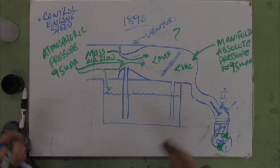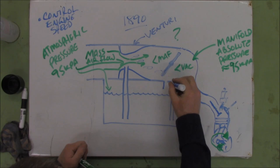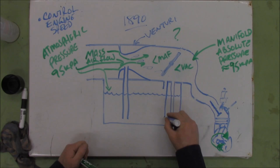Yep. Could you just put another hole? I like the way you're thinking. Let's do that. Let's put another hole like here. And maybe we could probably tap it into this, or just bring it down to the same kind of thing like so. That could probably work as well.